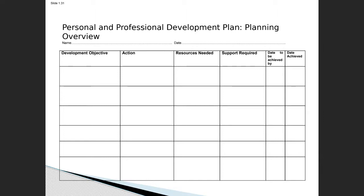So think about all the physical resources that you need. And support required, think about all the people. Do you need to get some help from your professor, advisor, career center, UEA? Think about people or institutions who could support you. Okay, so you do this, come up with 2 goals for the short term.